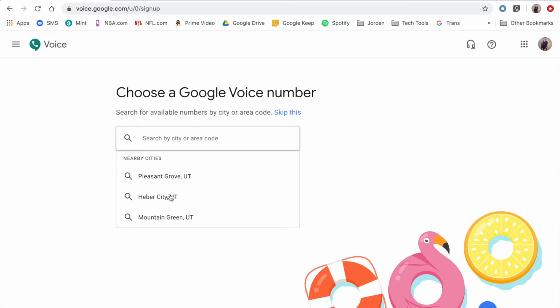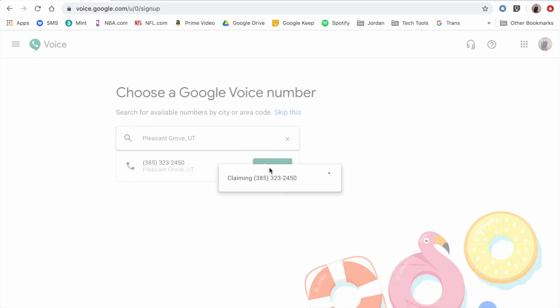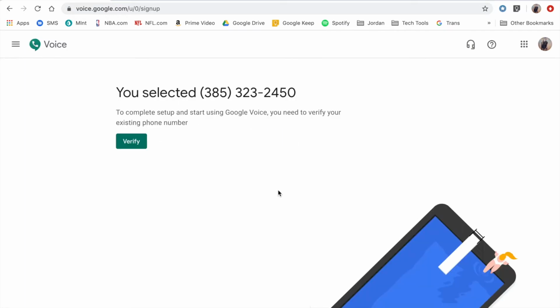This will come up. These are some local areas you can choose a number from. Just click on one, it doesn't really matter. Take a number, and boom, now I'm claiming this number, it's mine. You'll need to verify it.